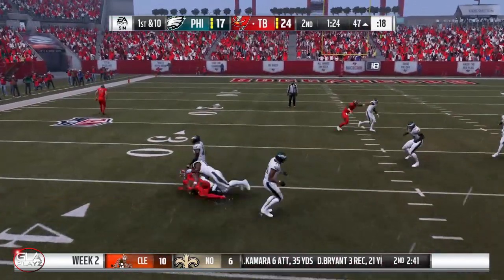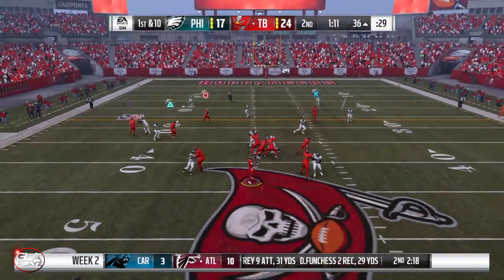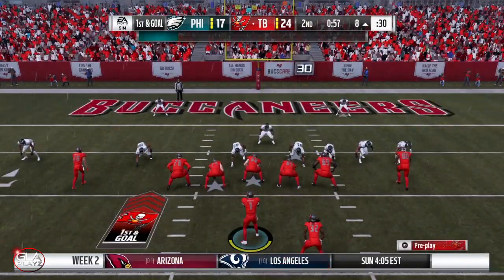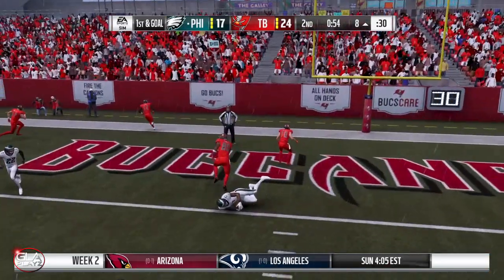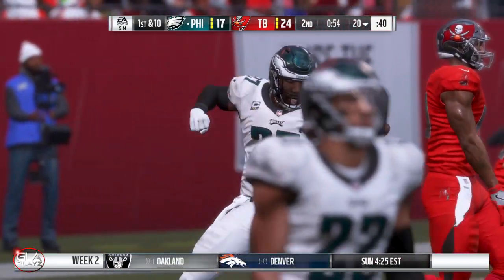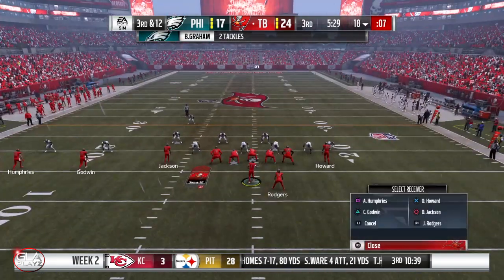Completed pass to Howard. Pass completed to Howard again. Went deep. First and goal now at the 8-yard line. And it's going to be intercepted by Malcolm Jenkins. Ball was just in the wrong place. Jenkins was able to pick it off. Third and 12 now at the 18-yard line.